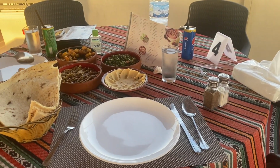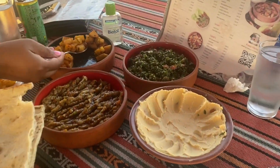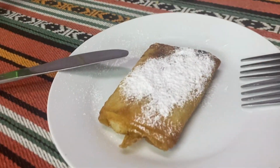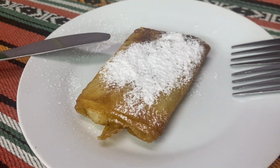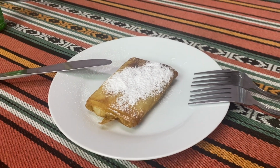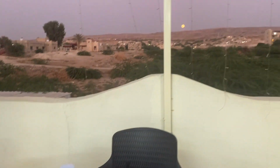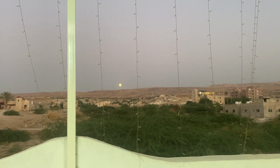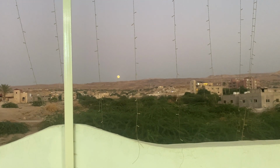Very nice. That is the traditional Jordanian dessert, the last part of the dish. Finishing up sweet. And we got the best view, the moon, all the way down there behind the mountains.